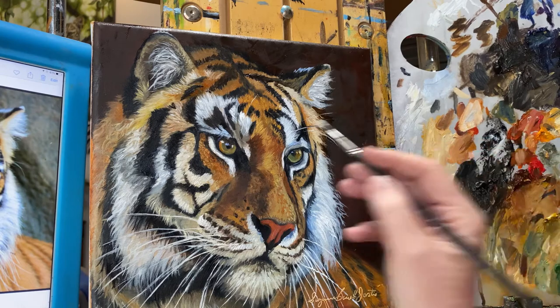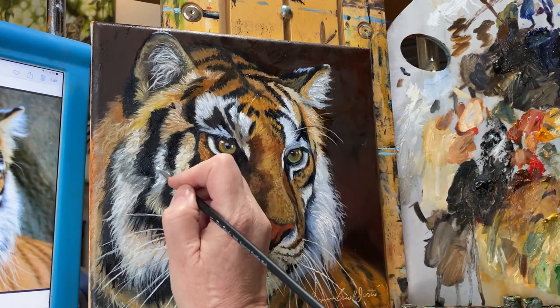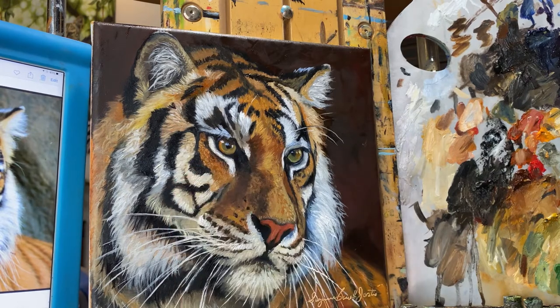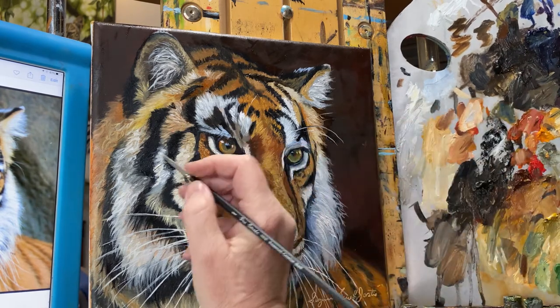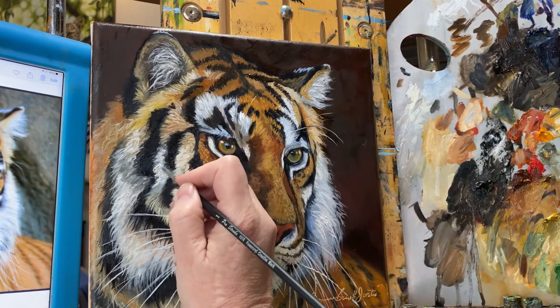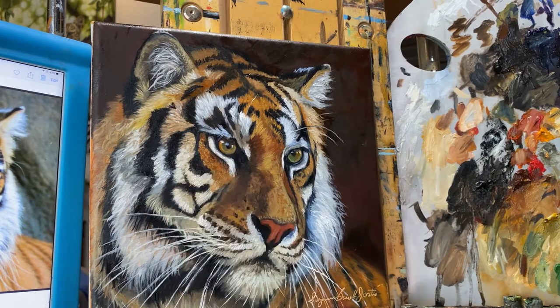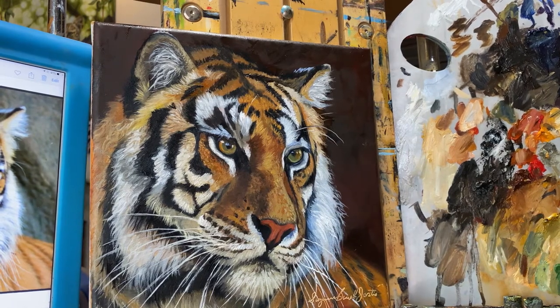You know, there are days when we just have little things happen, and this was one of those days. I need to cool my color down. I'm gonna add a little bit of King's Blue to my white here and just cool it down just a little bit. This doesn't look very cool yet, but trust me, it's getting there.